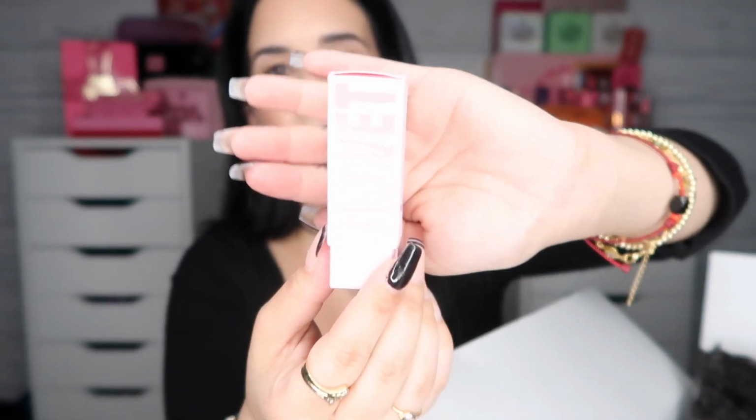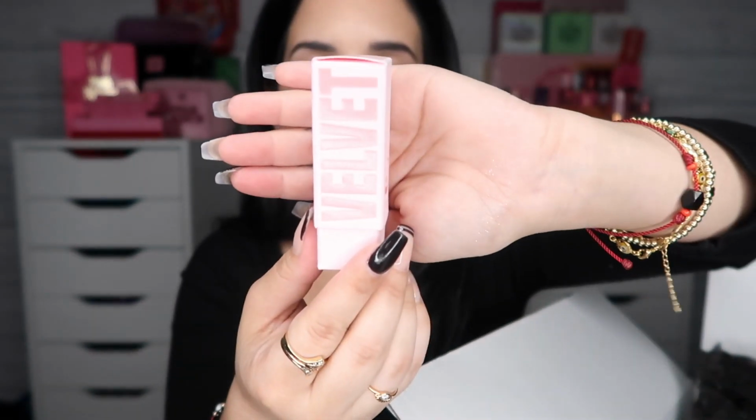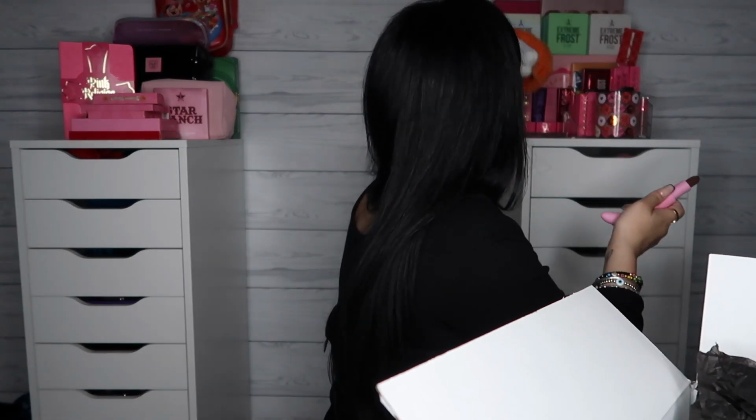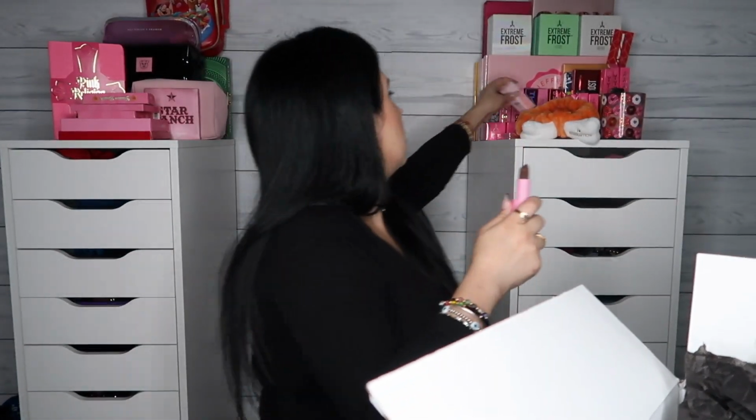Alright, so I got 2 lip products. I got the Velvet Trap, and this one is in Dominatrix. Packaging, and like I said, it's Dominatrix. That's not even focusing, is it? Yes. And then it looks like that, a dark brown color. This is gorgeous. I don't know if I have this one. I know I have one other one. This is Medieval Kiss, something like that. So this is a brown shade.